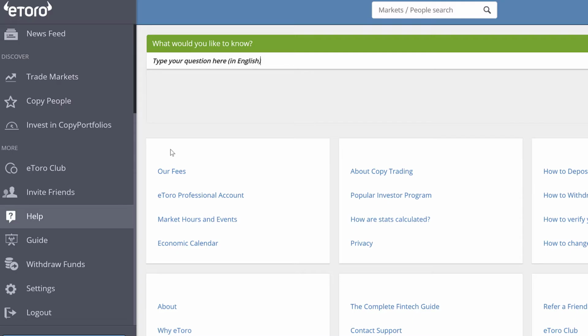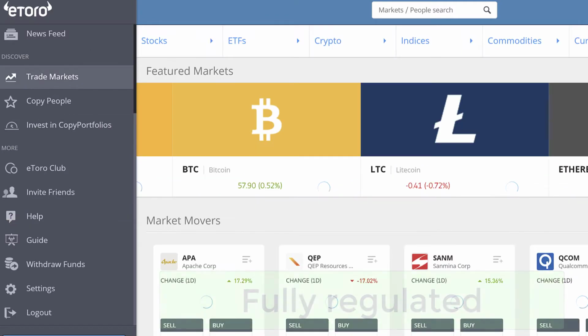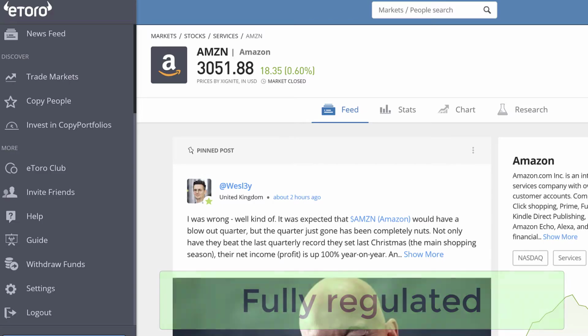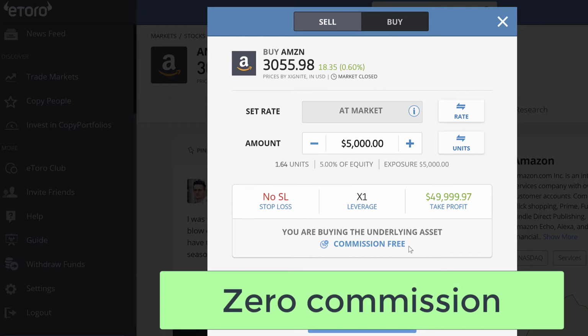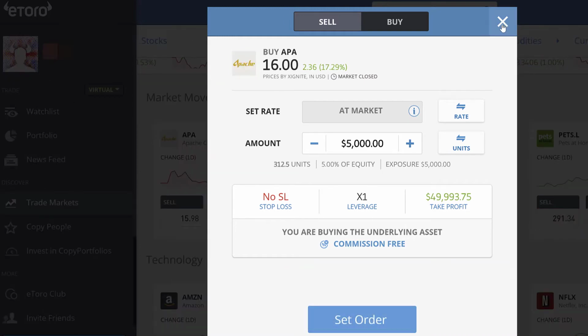Luckily, there is a platform that has all these features with millions of users. It's called eToro. eToro is regulated by both the FCA and the SEC. This means your funds are always safe and secure and you can trust the platform 100%. eToro has zero commission, meaning that no broker fee will be charged when opening or closing a position, and this does not apply to short or leveraged positions.